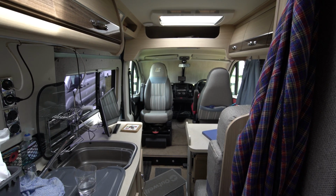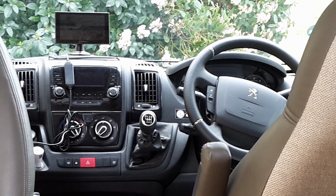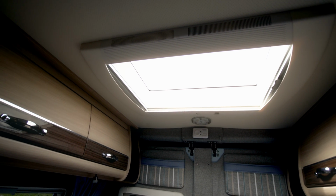So we went to the NEC about 2 years ago and had a look at this van. So I said to my wife, well, if he comes back with a price that I'm thinking about, then we could do it. So he came back with exactly the same price, which sort of put us in a dilemma really. So we thought, okay, we'll have this van.